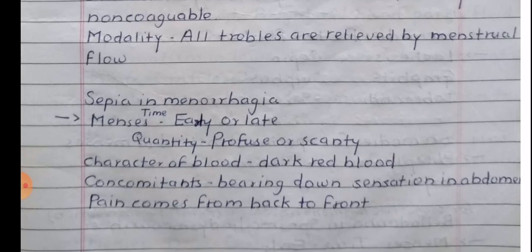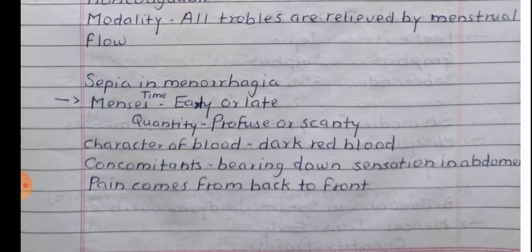Sepia in menorrhagia. Menses time early or late. Quantity profuse or scanty. Character of blood dark red blood. Concomitants bearing down sensation in the abdomen. Pain comes from back to front.